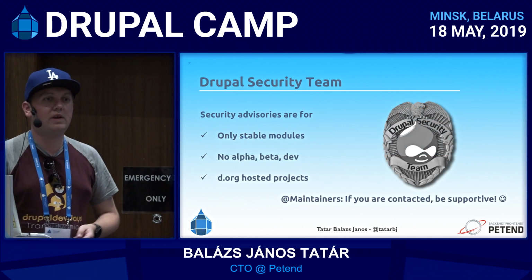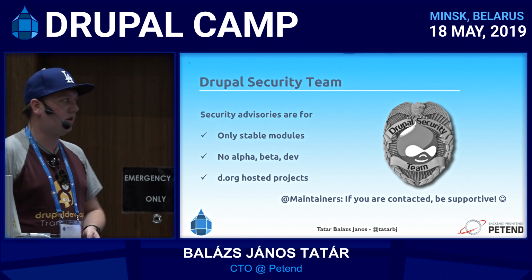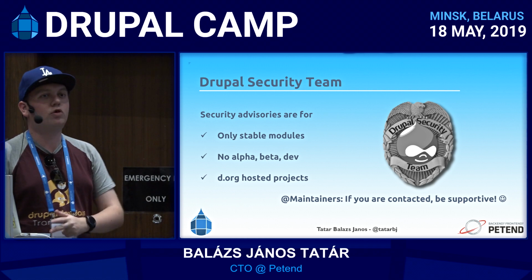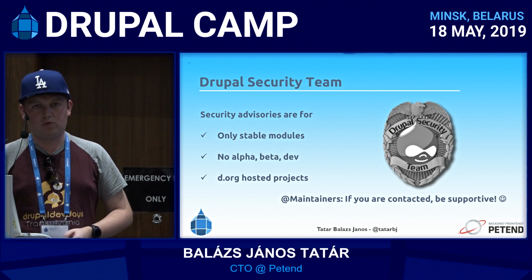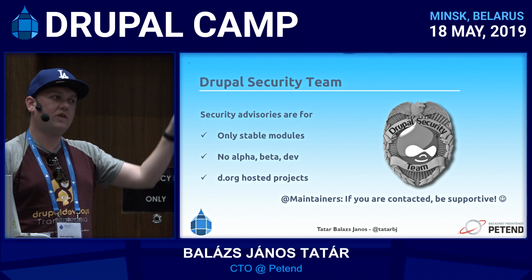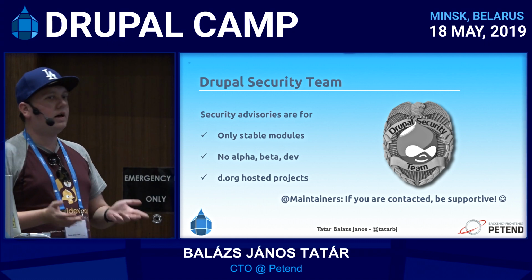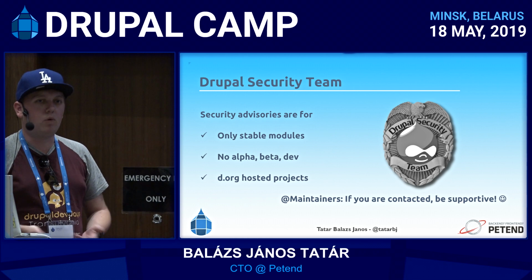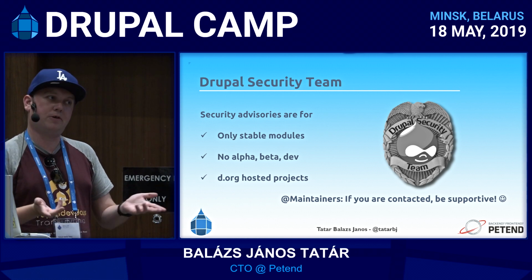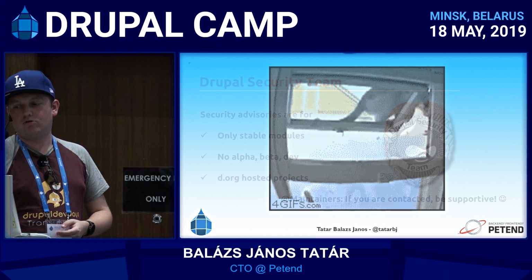But it is also important to know, we all love them, the Drupal security team, right? Basically, they only give advisories for stable modules, no dev, no alpha, beta, Greek letters, and only for the Drupal.org hosted modules. So if you have a contrib module that you host on GitHub, for instance, it will never be covered by the Drupal security team. Please host it on Drupal. And also, if you are a maintainer, please be supportive. There are cases when maintainers have left or they don't follow the email address that is given, and contrib modules just get unsupported. Please check your email address if you are a maintainer and be ready. Something will happen with your contrib.